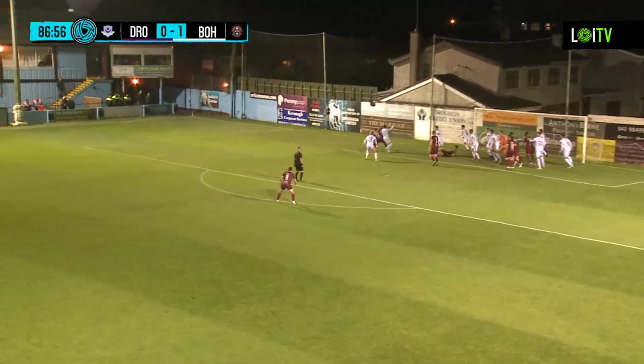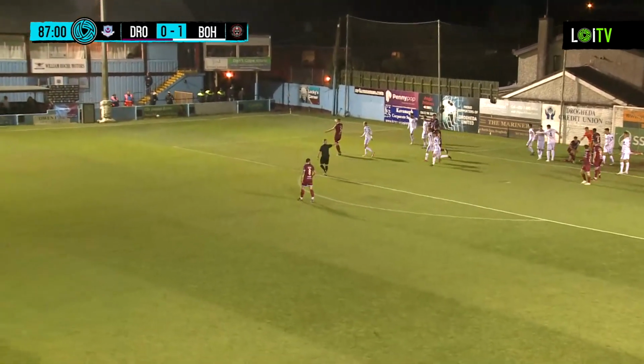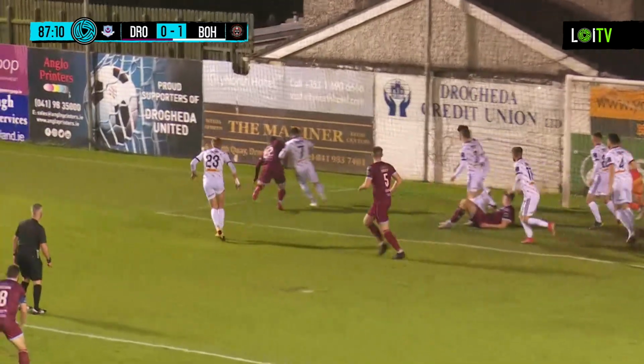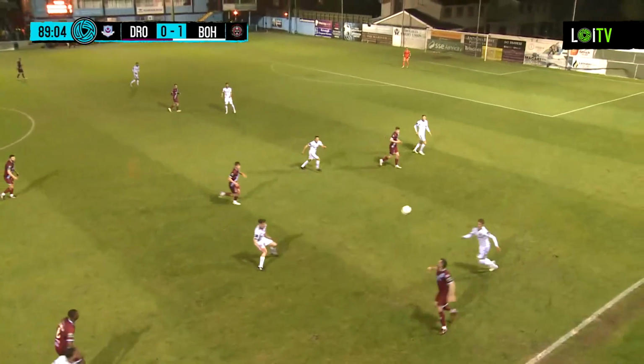Here comes the corner from Rooney, and it's a really good one. It's hung in around the cross, but just underneath James Talbot there, and he got his fist to it, and somehow they got it scrambled away. Talbot came out about 3-4 yards off his line, and the massive bodies in front of him. Yeah, it's one of those dangerous ones into that crowd, isn't it? It's one of those where you just let the two number 22s doing battle, and Drogheda get it back.